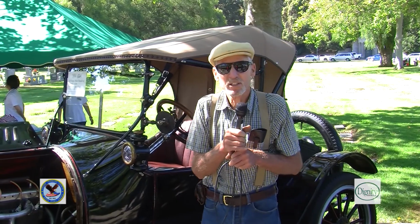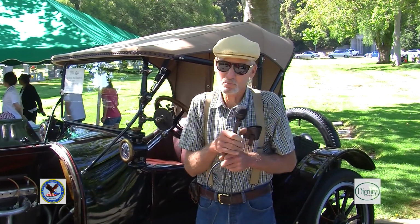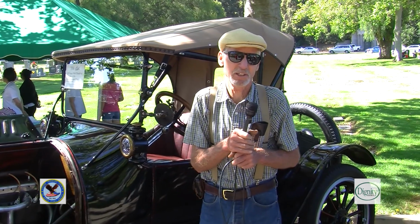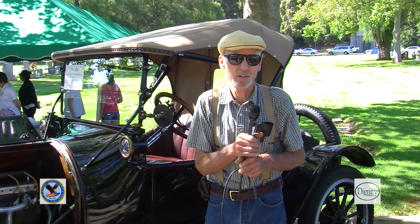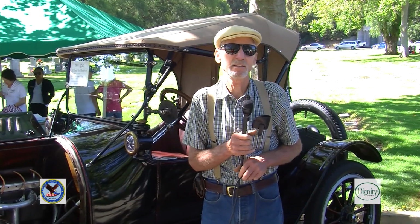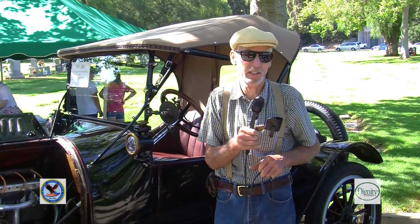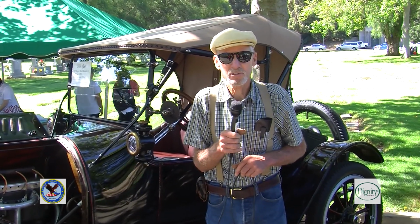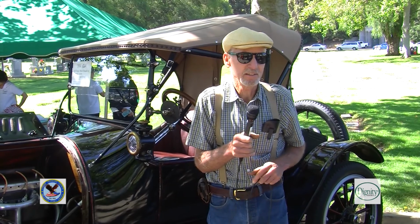It cost $750 new, whereas the Fords are more like in the $500 price range for the same year. So quite a difference there. This is the earliest Chevrolet that anybody can acquire, a 1914. There are only 50 1914 Chevrolets in the world that exist today. This is one of them.